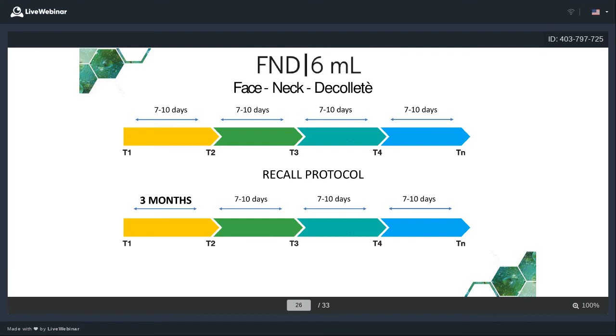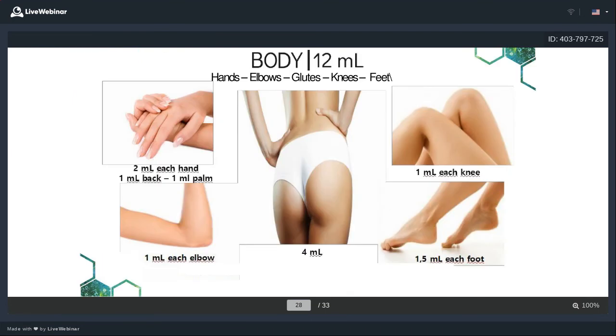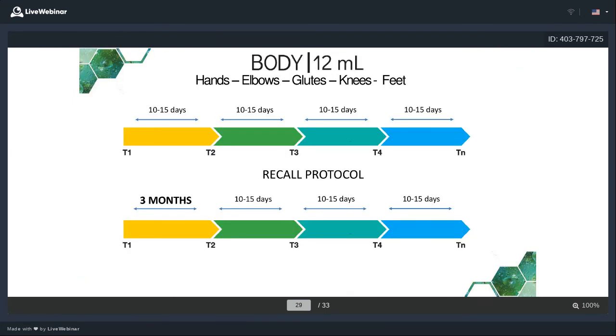If you have any questions or any protocols you would like to ask about, just type them in. Later on, we're going to try to switch on the microphones so you can ask all the questions. I'm just checking.